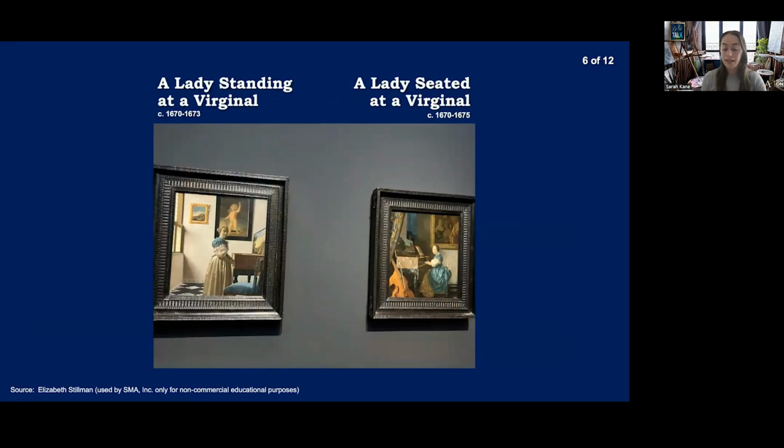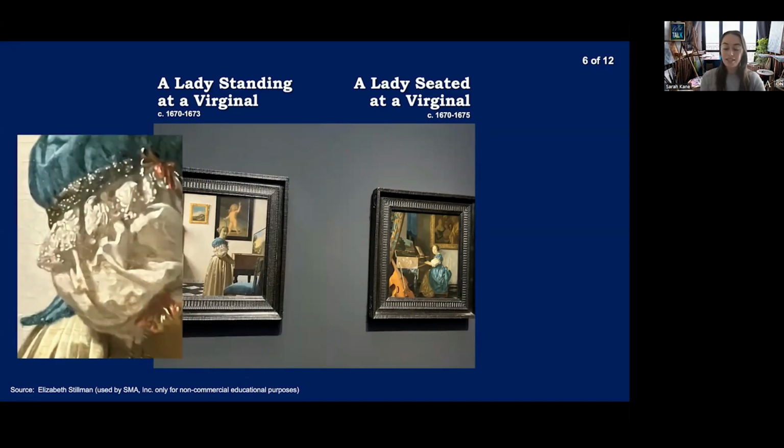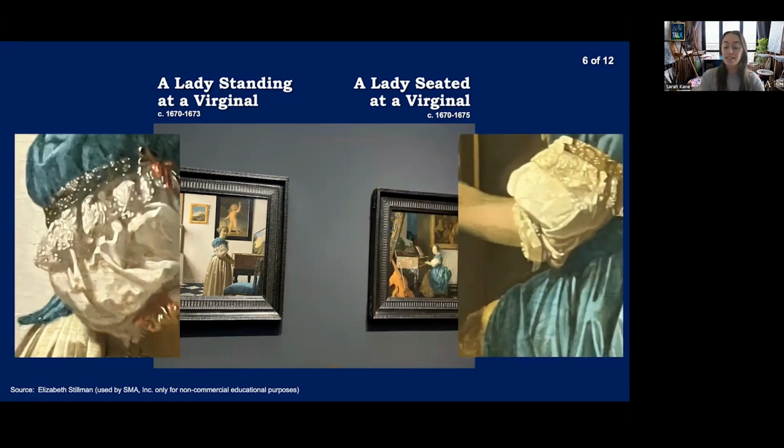The virginal, a keyboard instrument of the harpsichord family, was greatly admired by the Dutch upper class during the mid-17th century. In A Lady Standing at a Virginal, the silken material of the girl's sleeve is evoked through a brilliant chiaroscuro effect using strategically placed dots of lighter toned paint. The details on the girl's dress in A Lady Seated at a Virginal also highlight the use of this lead white paint. And during Vermeer's time, the Dutch were the leading producers of this type of lead paint.